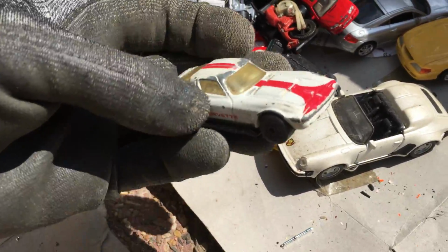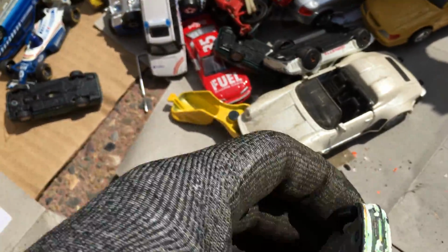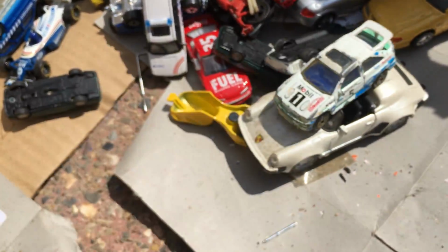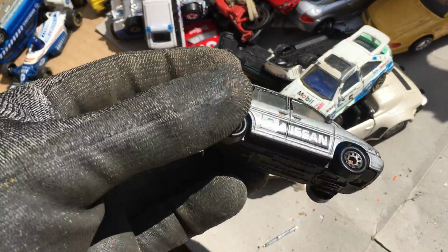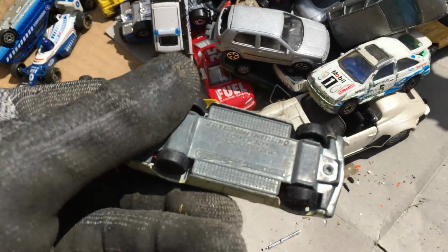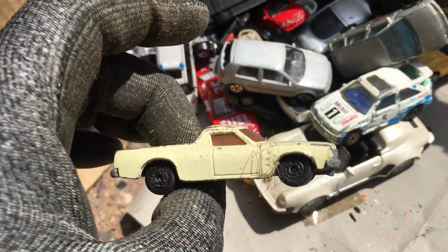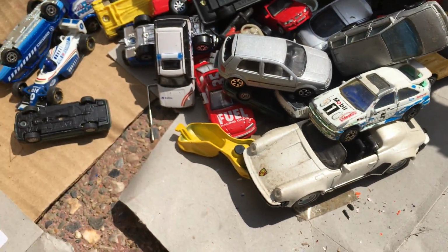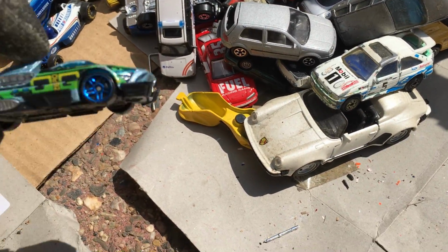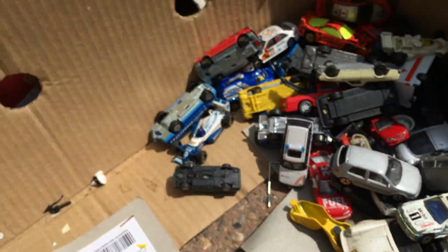Then we have, what is this? This is a Chevrolet Corvette, a Jeep Grand Cherokee, another rally car, Ford Escort, a Nissan minivan. Then we have a Golf. This is a, let's see the bottom, this is a Holden pickup. Really nice one, missing the back bit, I'm guessing. Another Formula 1 car, and last but not least for this box is this thingy.